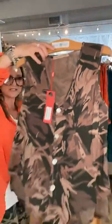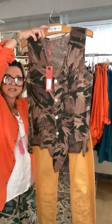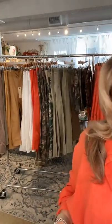But again, so this is that top that Natalie had on. You can see how it just works so amazing with so many different things. So that's what we were talking about.